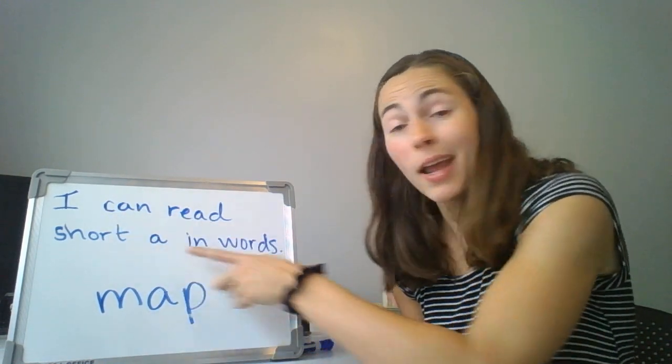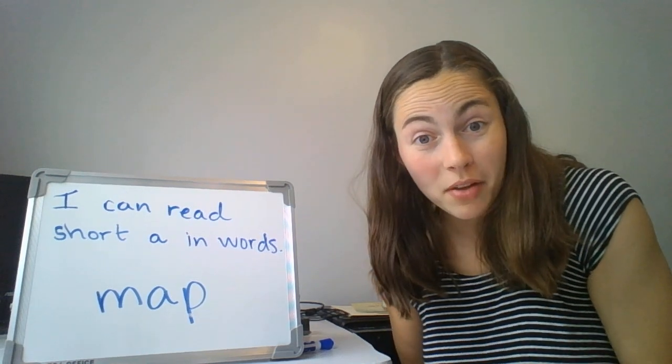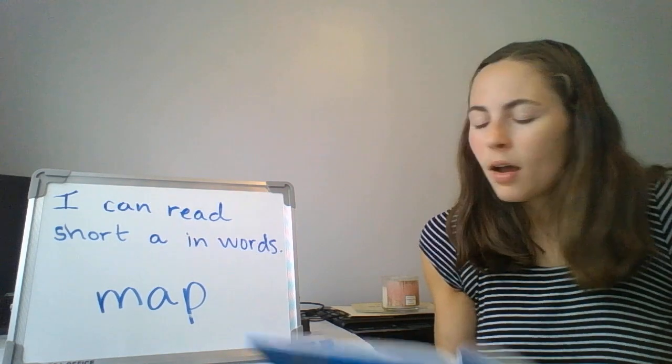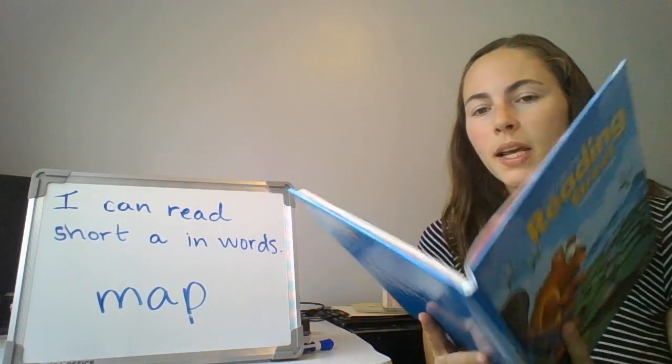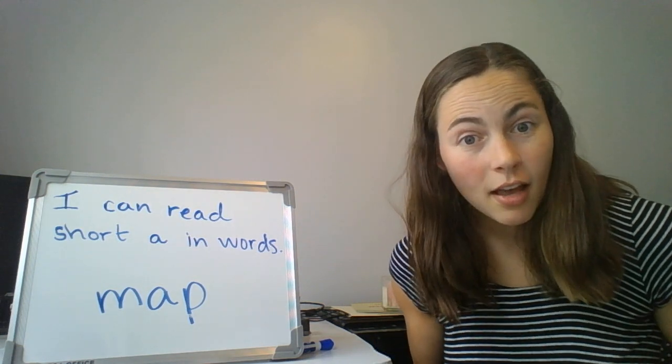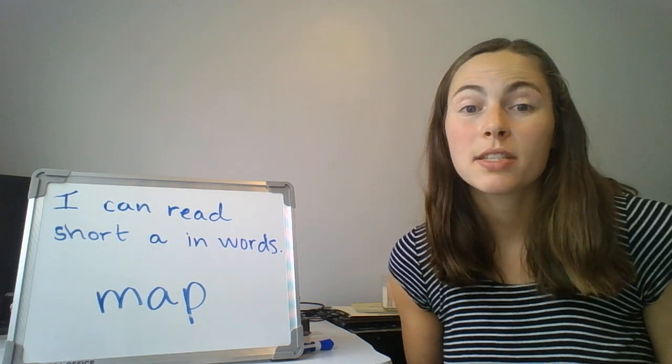Okay, so we practiced using our short A in words. Can you read short A in words? Hopefully some of them you can. Okay, and we'll keep practicing as we go. All right. The next thing we're going to do for reading today, like I said, was our comprehension. Comprehension means we are understanding what we read.